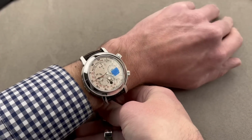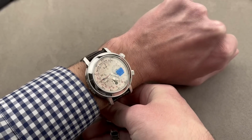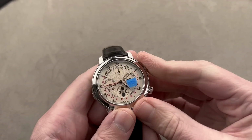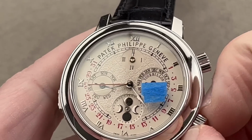But I could wear this quite comfortably, and I would feel like, given how much is in the case and the fact that the movement is 38 millimeters in diameter in total, this feels purposefully large. It doesn't feel like a goof. It doesn't feel like something that's big just for the sake of size. Now we'll fire this one up as well so you can get a sense.